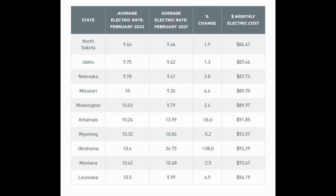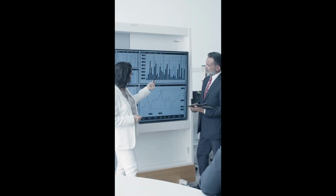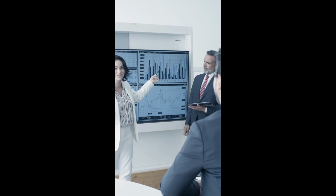From what I could see, the average electricity bill in the United States is about $150 per month. Now this has a lot of variety to it as well. Like in Hawaii, the average electric bill is almost $350, and then there are several states where it's over $220. But if you go to the Midwest, for example, then the monthly electric bills are under $100 a month. So the higher your electric bill is, the more it would make sense to get solar panels.